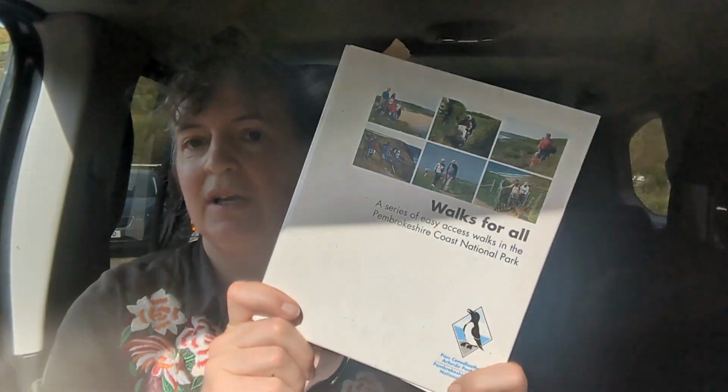We have arrived at our destination and we're doing a walk from this book, Walks for All, the Pembrokeshire Coastal Path, and we are doing walk number 15, Porth Gwaelog to Cwm yr Eglwys. So let's get out of the car and go and explore.